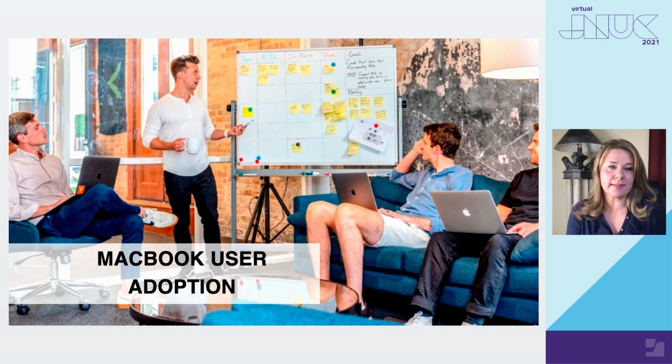Okay, so let's look at the next component. Whoops, sorry about that. MacBook user adoption. I can't quantify this one. This is huge. As Chris mentioned, he hit the technical components out of the park. And there were a lot.